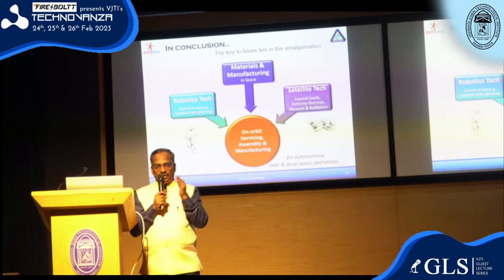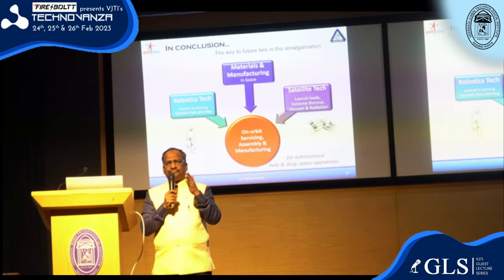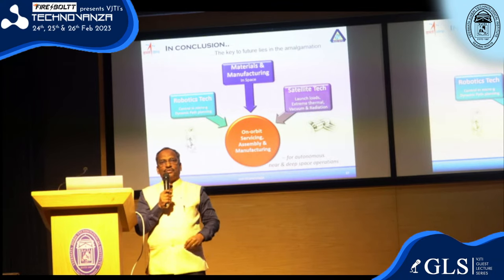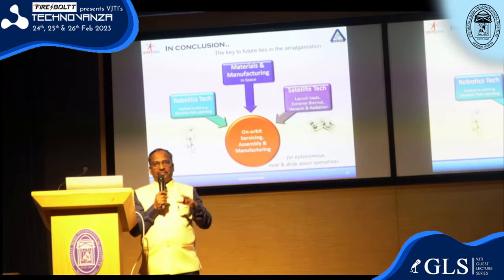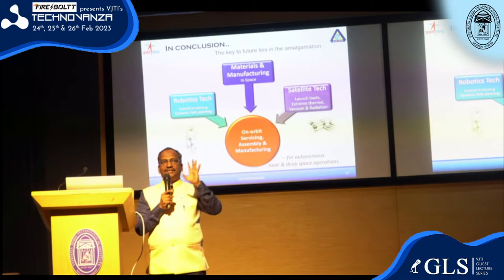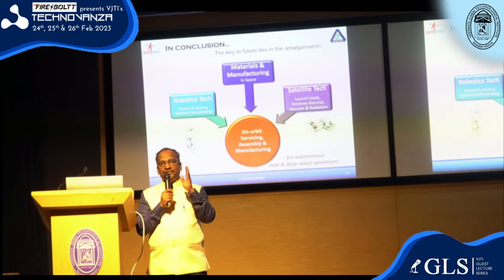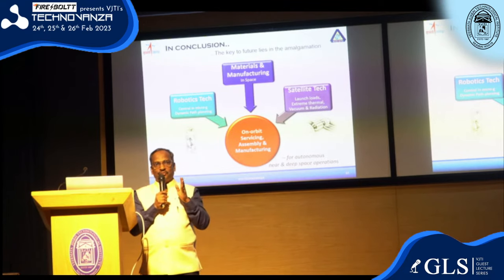So these are the areas where this is software engineering, or not software, primarily algorithms development. So you need to be fundamental in mathematics and physics. That is what is really required, where you should be doing great wonders in the core area of engineering technology in space robotics.